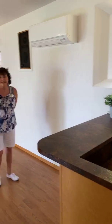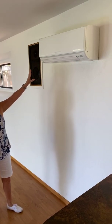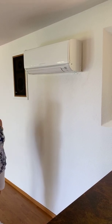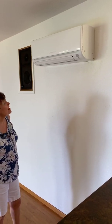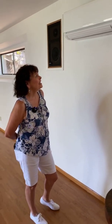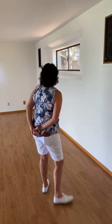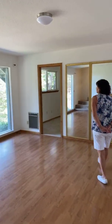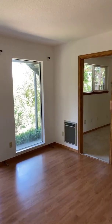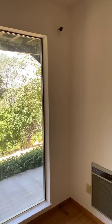This home is all electric, and this is one of those new sexy HVAC units. It's a Mitsubishi electric. It provides air and heat, and they're very functional, used a lot in Europe. If you want to put your weight equipment here, you'd have a mirror.